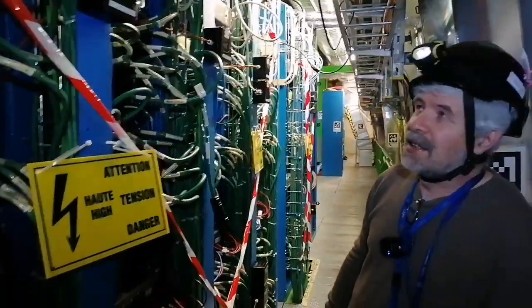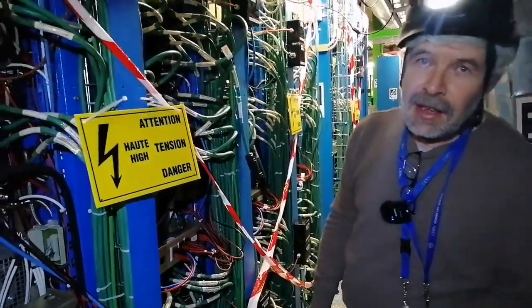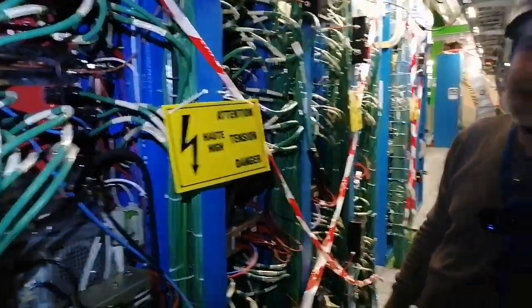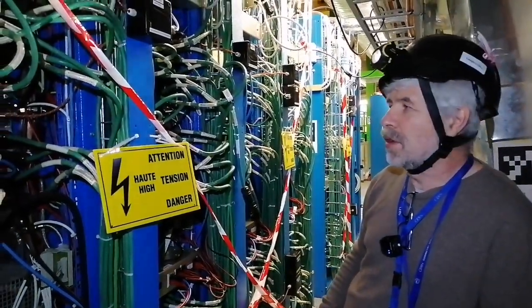And here we're at the back of the racks. You see this crazy cabling, which just looks crazy. In fact, it is not. It is very, very well engineered, prototyped, and so on.